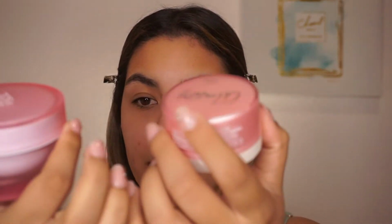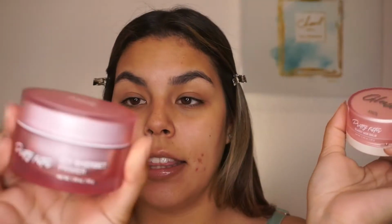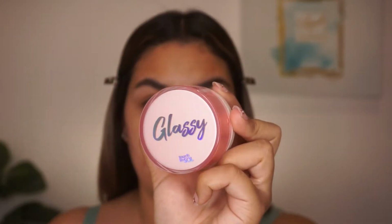They're both Pretty Filter, which is giving me the impression that they're both kind of like under the same collection. This one gives me more of like a glowy, dewy look, which is why it's glassy, and this one gives me more of like a finished matte look. So it really just depends what I'm going for on that day. So today I'm going to be using the glassy one just because I don't really want to look super matte. I usually use this one if I'm going somewhere and I want to look super full glam.